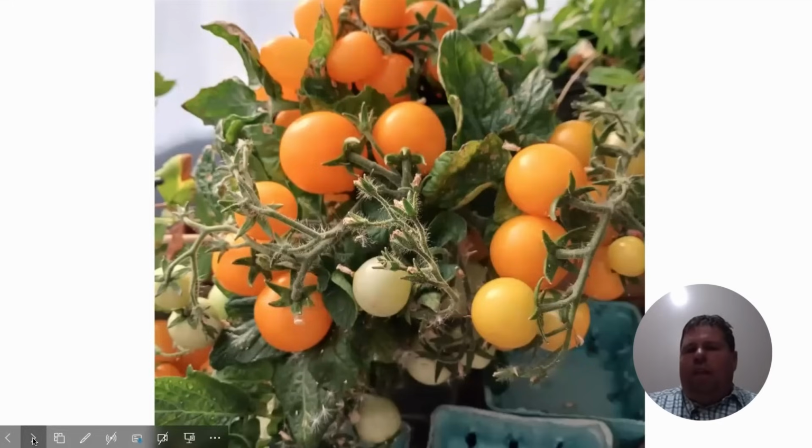So we have kind of a 3-tiered approach. We have shelves that have pots that have strawberries, and these are yellow Tiny Tim tomatoes. They're a dwarf, and the production on these things is amazing. We can put these in pots, and these are still alive in our greenhouses.